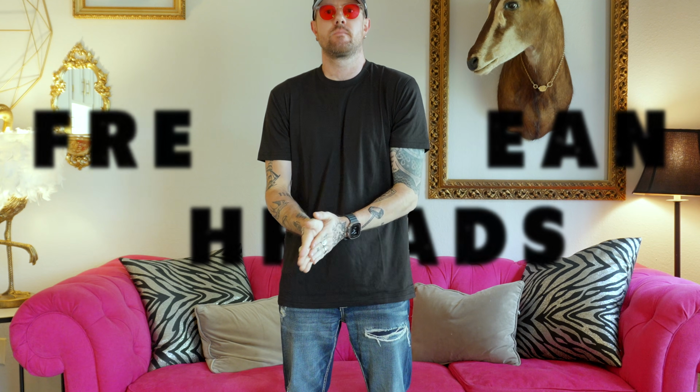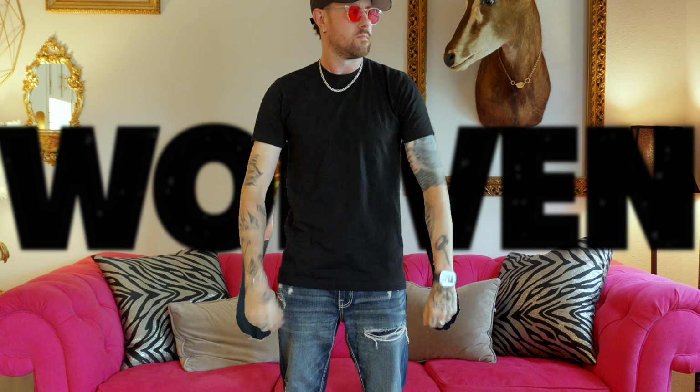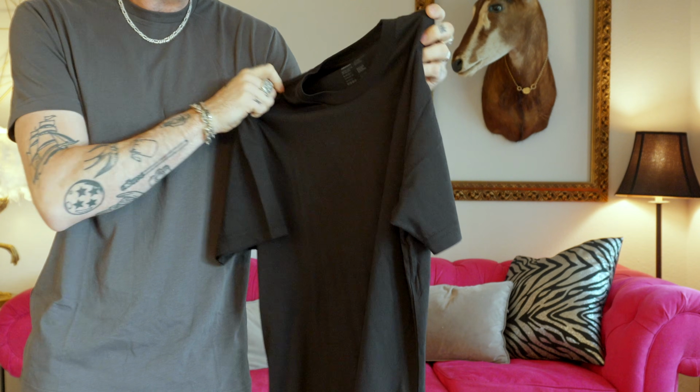All right, that all being said, we've looked at all the shirts now. How do we pick a winner? If we are talking strictly value for money, Fresh Clean Threads is a clear front runner. It's a clear winner to me. Woven is a little bit cheaper at $15 a shirt. I think their sizing is a bit too inconsistent for them to top Fresh Clean Threads in this comparison. And on top of that, Fresh Clean Threads gives you a better shirt with more consistent sizing for only $8 more. I think this makes it the smarter buy.